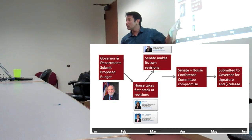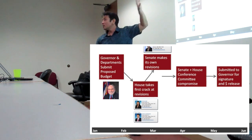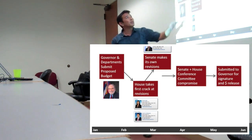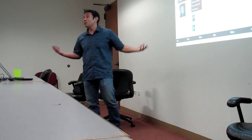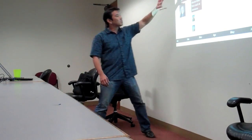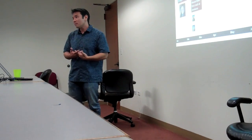They'll take their stab at revising what the governor has proposed. They'll pass it over to the Senate, and the Senate will take its turn at making revisions. The key players there are the members of the Ways and Means Committee, and the chair and vice chair are David Ige and Michelle Kidani, okay? I mention that because when we come back to action steps, those are the people to speak up to if you have an opinion about where we should be spending money or where we should be saving money, okay? Once they've each taken their stab at revising it, they'll come together to compromise over any differences that exist in the budget. That's called a conference committee.